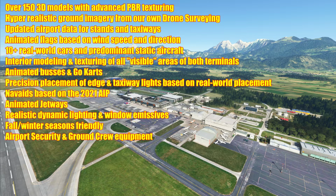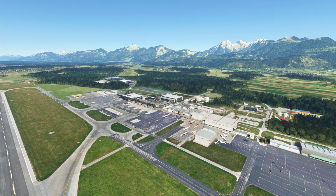Correct placement of edge and taxiway lights based on real-world placements. Navigation aids are correct as of 2021, this year. Animated jetways, which is excellent. Realistic trucks and oil stains. Fully matched realistic dynamic lighting and window emissives. And fall and winter seasons friendly. And they also have airport security and ground crew equipment, which we'll all take a look at. So this will be fun.